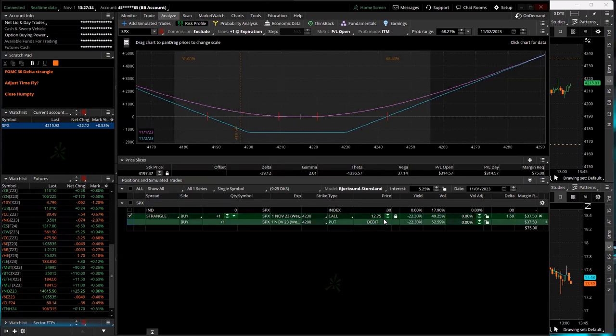Yeah, quick little 20% pop. It's always good. SPX trying to push higher.